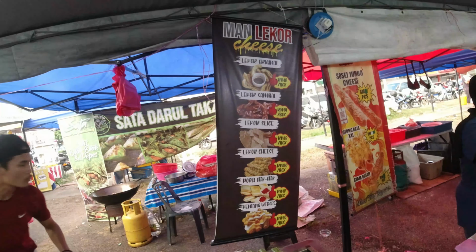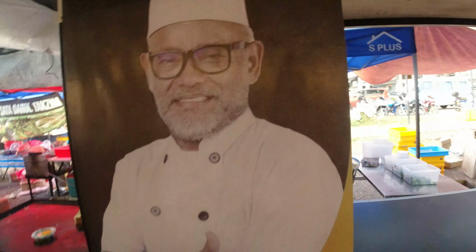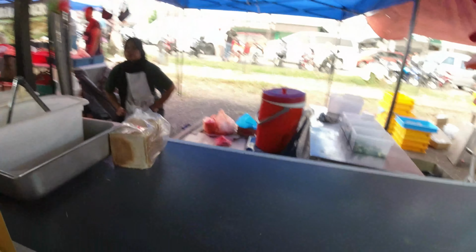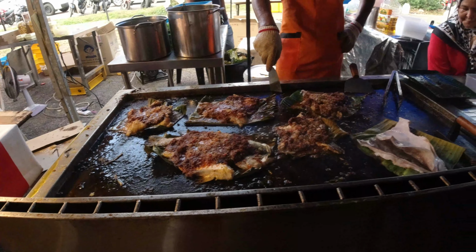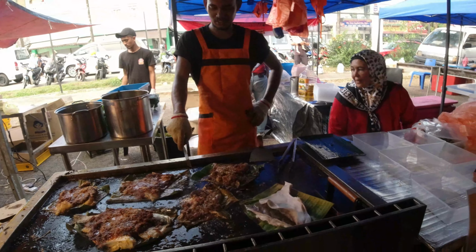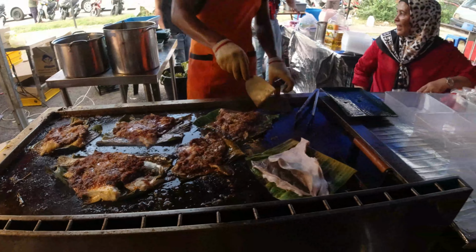Nice. Oh, we've got to go for like two also they have. Kacang pool here. I think it already sold out. Habis eh? Holy shit. See? Told you. Famous. I think this is sekap, I think. Fried fish.